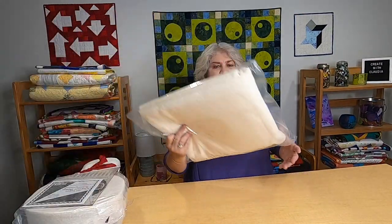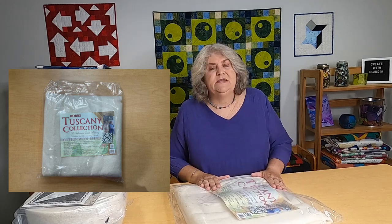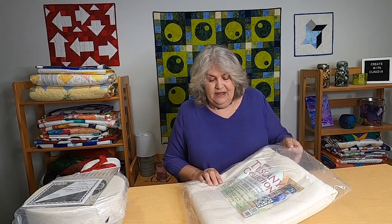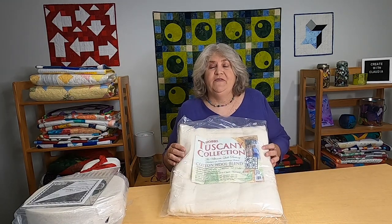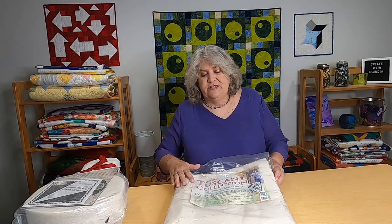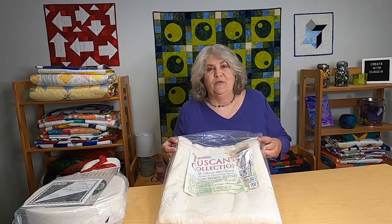Next up is, again from Hobbs Batting, this is Hobbs Cotton Wool Blend Batting, and this is called their Tuscany collection, and this is a throw size, which will be perfect for some of my smaller projects. I do some smaller projects, like the one behind me, so this is a great size for that, and this is a cotton wool blend. Can't wait to use that.